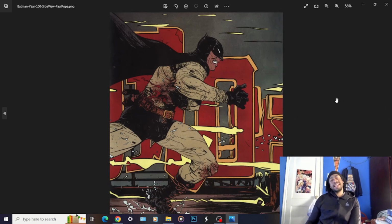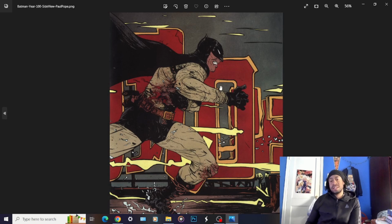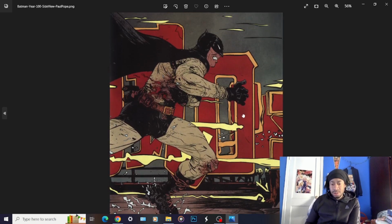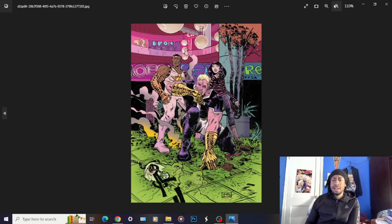I'm kind of just gazing at this. The color choices are also catching me too. This is a pretty intense picture, but there are no real bold, strong colors. Sort of a muted red. I can't even make out what kind of yellow or tannish colors these are in the background. Even the bat suit is not a grayish color, it's this tannish sort of color. The color choice for this is very interesting too.